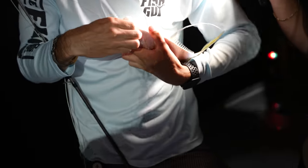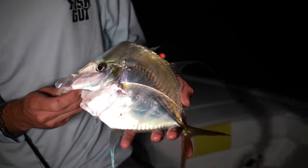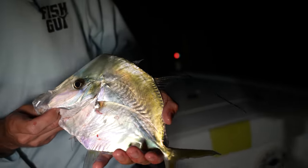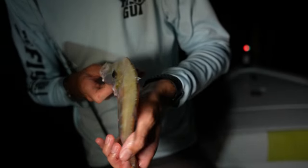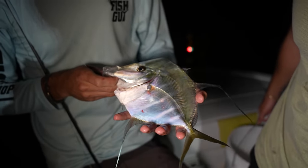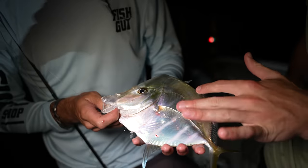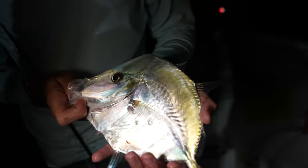Look at how weird that fish is, guys. All right, there you guys have it. The very first moonfish of the evening. Look at what a creepy, crazy looking fish this is. They have these long sickle fins and they're just super thin. Look at how thin that fish is. Believe it or not, super good to eat, but not a lot of meat on them. But they're delicious. Rainbow, bro. Like, he's pink, blue, silver. They are delicious. So sick.